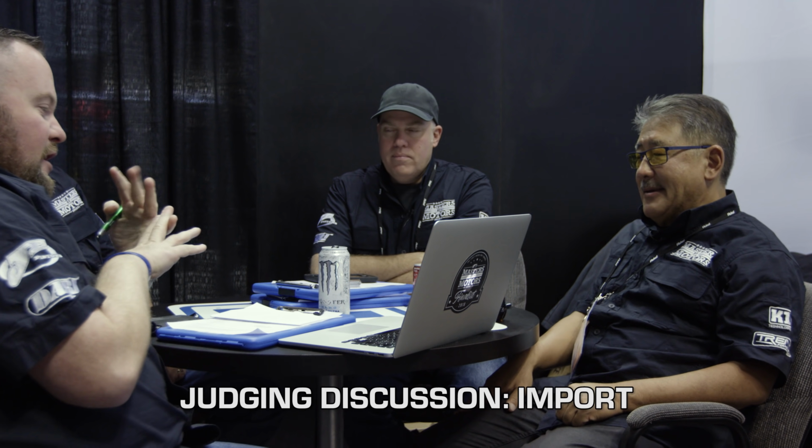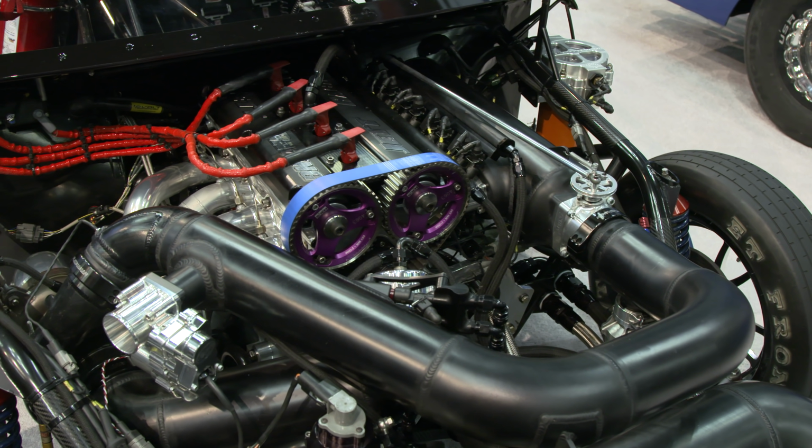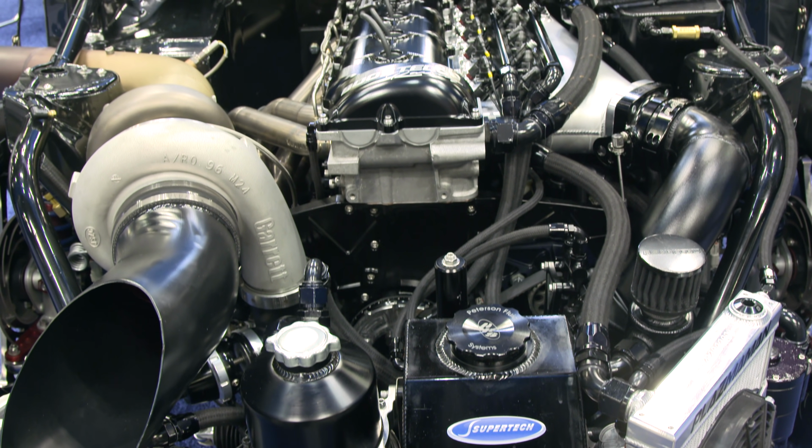Import engine. So we got a couple of potential contenders here. The Billet Mitsubishi engine that we looked at last night, the 4G63. Also the 1FZ inline 6, which, Mike, you can speak to that. I think that's really cool.